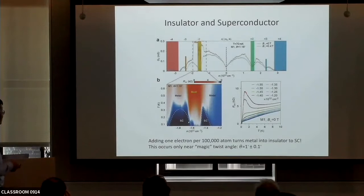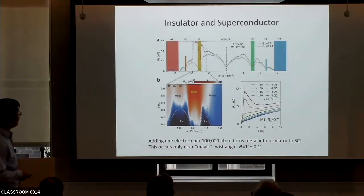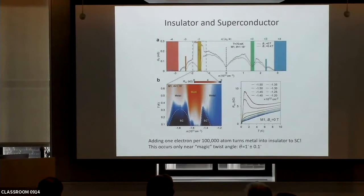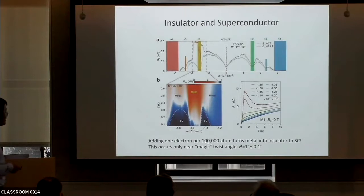That's shown here. The resistivity goes up as you lower the temperature. It occurs at low temperature. Also, by another slight change of this carrier density, this insulating state gives way to a superconducting state, right? So we get zero resistance at low temperature. The superconducting transition temperature is on the order of 1 Kelvin. All this occurs at ambient pressure, and only occurs near the so-called magic twist angle, when the twist angle is about 1 degree, plus or minus 0.1 degree. If you move the twist angle away, then all these phenomena disappear. So this is a very unusual phenomenon. Just such a small variation of the carrier density turns a conductor into an insulator and then into a superconductor.